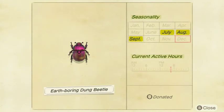Next up is going to be the Earth Boring Dung Beetle. Now you can find this in the complete opposite time of the year. You can find this on the ground, just walking on the ground, not too rare. 300 bells in Nook's Cranny, all day availability in the months of July, August, and September in the Northern Hemisphere, and in the months of January, February, and March in the Southern Hemisphere. Pretty common.